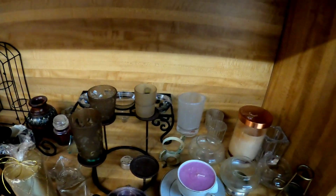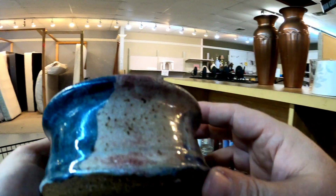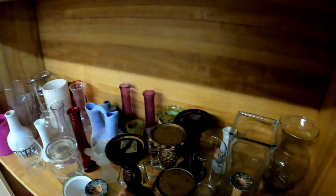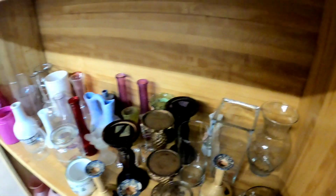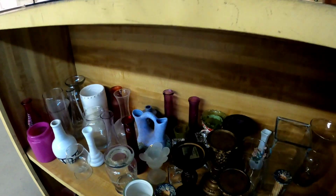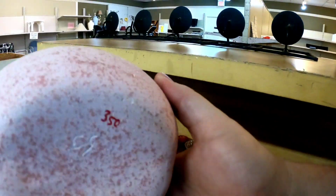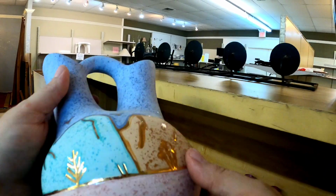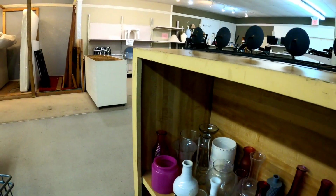Here is some more pottery. There's a lot here. I don't even know what this is, but it is studio pottery, and I love drip glaze, so I got it. A lot of little candle holders here. And then what is this? It's a wedding vase, if you guys do not know. It was $3.50. It had seagulls and really cute gold trim, and I put it in the basket.